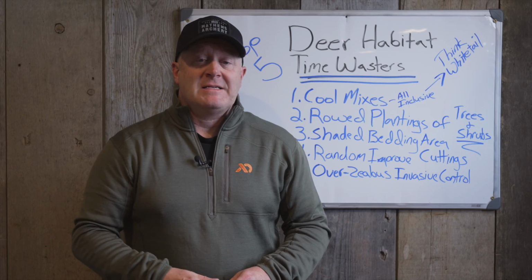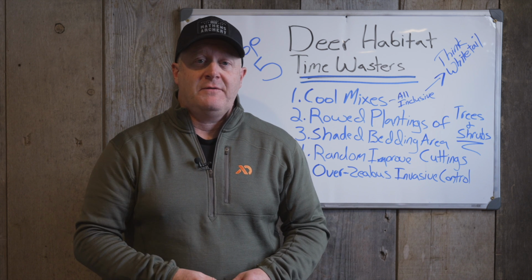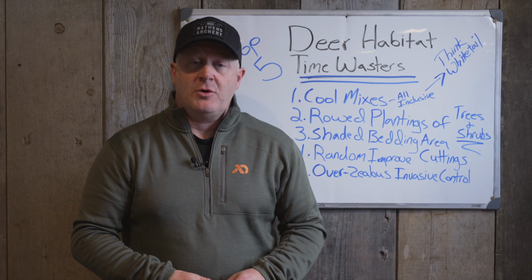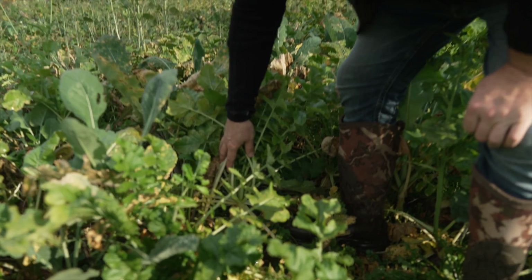Making sure that you're not setting yourself up for access issues. You build a bedding area, this is a great spot for a bedding area, but if you have to walk through it, it's not a great spot, no matter what the habitat is. Great spot for a food plot. Nice and open, good soil, but if you have to walk through it every time you hunt, really, really, really bad spot. So think about that.